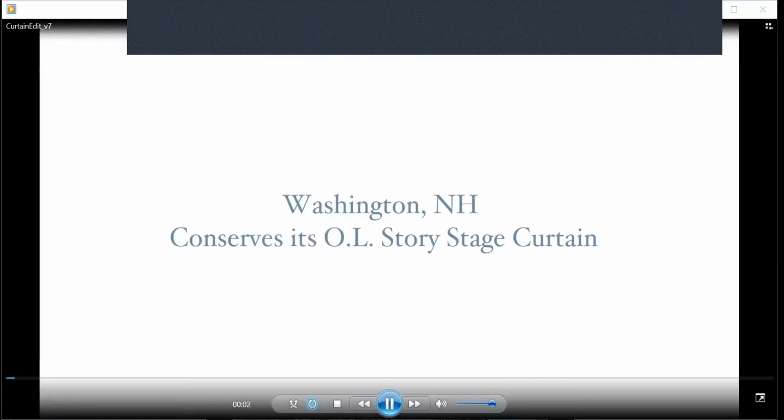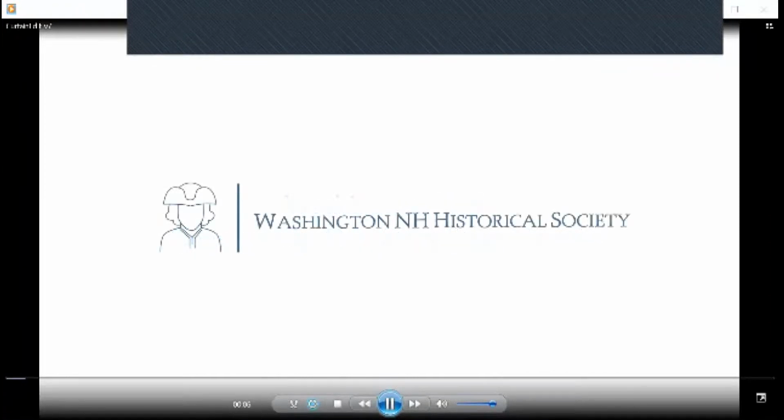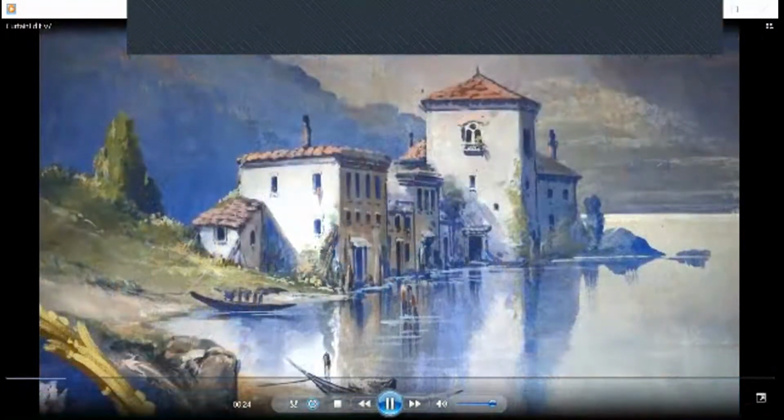Did you know that between 1890 and 1940, hand-painted stage curtains were literally the front and center feature in northern New England town halls? Grange halls, theaters, opera houses, they were ever present at variety shows, high school graduations, weddings, public lectures, and town meetings. They were functional necessities, but they were also a popular form of public art. Such was the case.